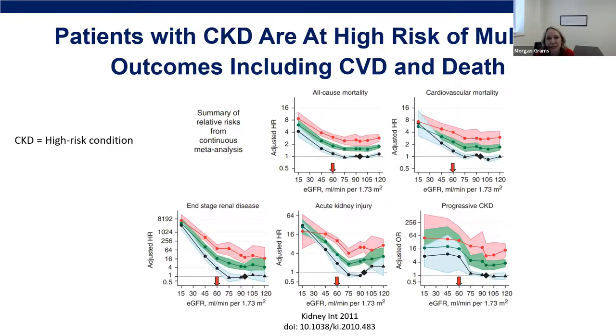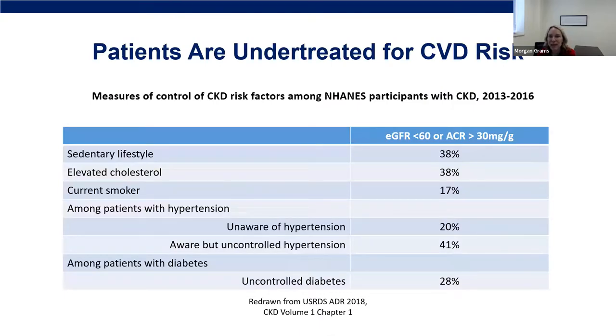Again, people with CKD are at high risk for multiple outcomes, including CVD and death. And so figuring out who is that high-risk person, so that we can follow them more carefully, is important. And we know that patients are really undertreated for CVD risk.